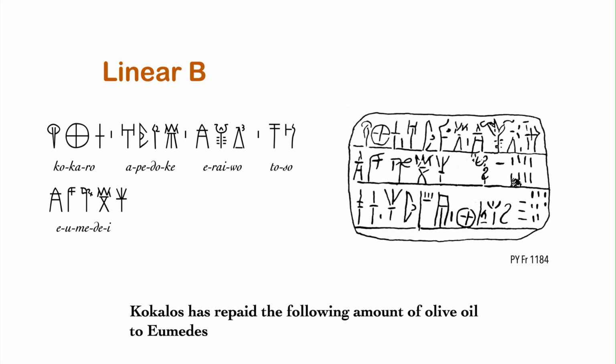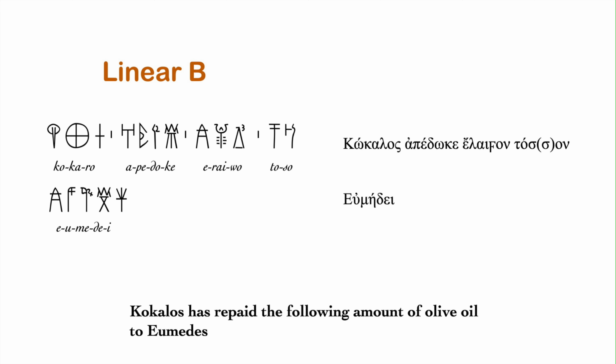If we convert the syllabic signs to Greek letters, there are hardly any differences with the Greek of Homer and Plato. Kokkalos απέδωκε έλευον τόσον ευμίδη. The main difference is in the word for olive oil, Eliwan, which would later lose its W called waf. In this oldest known form, thanks to that waf, the etymological relationship with our own word, olive, via the Latin oliva, can still be seen.